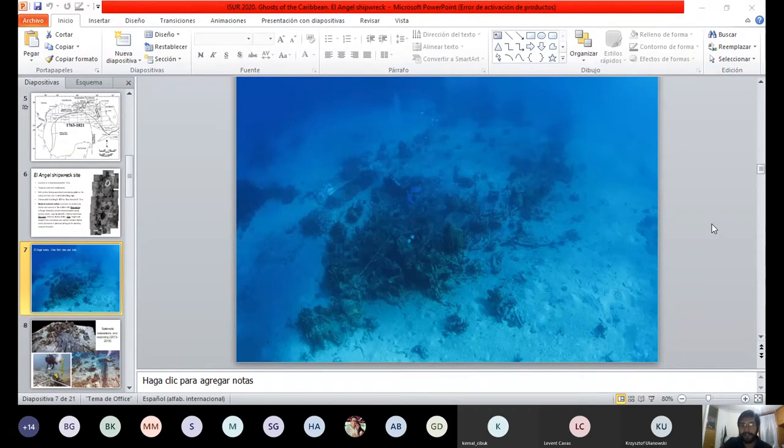We have here this iron rider that was attached to the whole structure after the ship was built, maybe in the late 19th or the first half of the 19th century. We can see here in the photograph on the left a view of this rider.